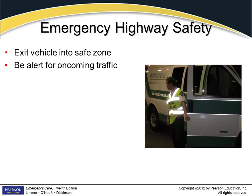We are on scene. Was it last summer? Maybe two summers ago. We had a little brush fire on the interstate.